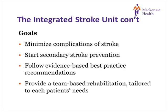The stroke unit goals are to minimize complications of stroke, to start secondary prevention so that you don't have another stroke, follow best practice recommendations to get early rehab and get you moving, and to provide a team-based rehab that's tailored to each individual patient's own needs. There's not one plan for everyone. Each plan will be a little different for each patient, and it will depend on what goals they're trying to reach.